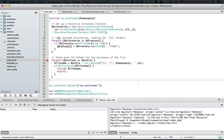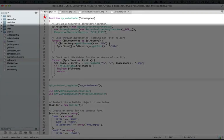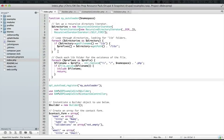So for example, if we look at our code here, I'm going to go ahead and exit out of the debugger. Every time we call a class for the first time, it's going to loop through all these directories and try to find wherever this file is. Now that's not really a big deal for a few classes, but if you have several hundred or thousand classes, then that can actually take a long time, especially if you're doing this on every page load.